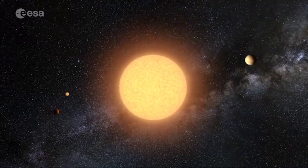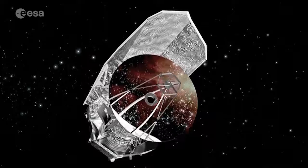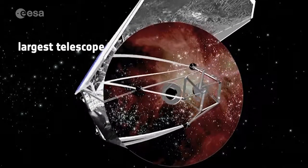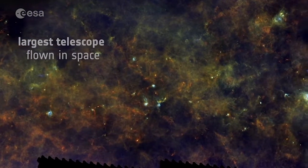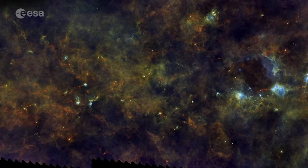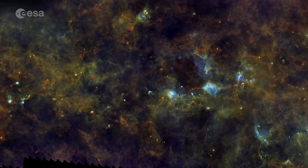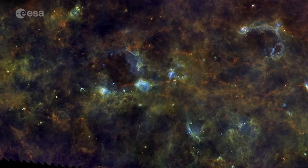But where did the stars and planets come from? This is one of the key questions examined by Herschel. Carrying the largest telescope ever flown in space and observing at far infrared and sub-millimeter wavelengths, ESA's Herschel mission observed the cool universe. It surveyed vast star-forming complexes containing thousands of new suns.